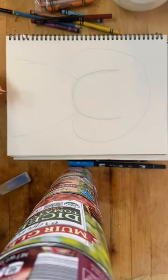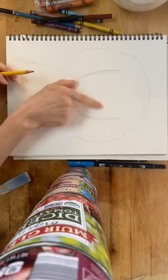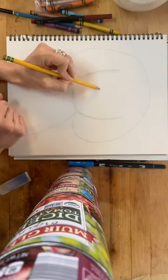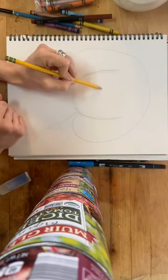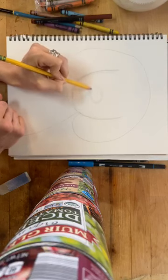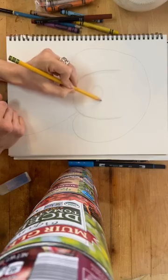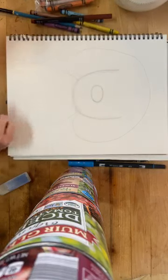Okay, so now what we're gonna do next is we're gonna give him his big nose, okay? And it's very easy. He's gonna have a big nose and it's gonna be big and round and it's gonna be an oval shape. Okay, we're gonna start with that big oval shape.